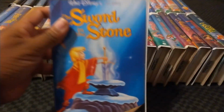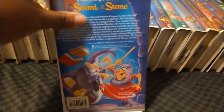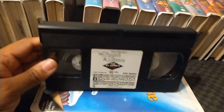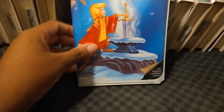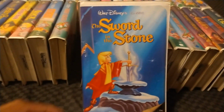Alright. Now here's the 91 reissue of The Sword in the Stone. Here's the sticker label. Printed in the 263rd day of 1991, September 30th, 1991. The tape opens up with the 1984 red FBI warning screen, the 1989 Walt Disney Classics logo, and the Buena Vista logo and start of the movie.